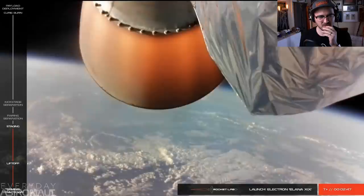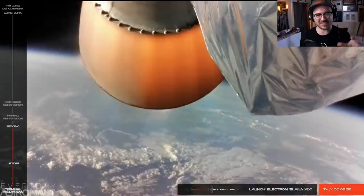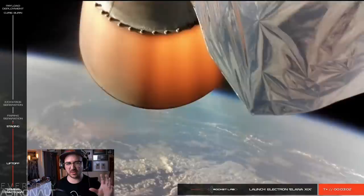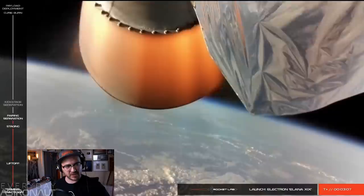Those are the giant things you're seeing up in the top right where I am. That is the giant battery pack. That's one of the giant lithium-ion battery packs. And we're actually going to see fairing deploy. Two of those. Okay, we might see the fairings pop off and fall off in the background.